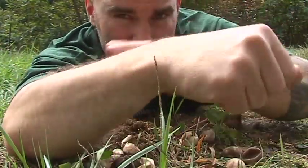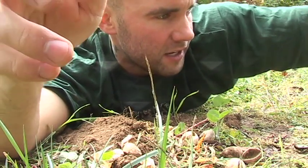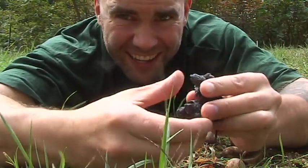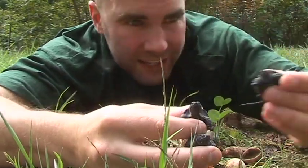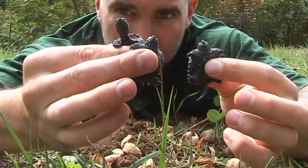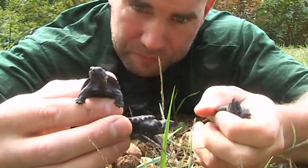But in my search around the general vicinity where these turtles came out, I actually found some babies. And here they are. We got another one over here. He's trying to get away. There we are. I came across 3 cute little baby snapping turtles, and they're only about the size of a quarter. They'll grow fairly quick.